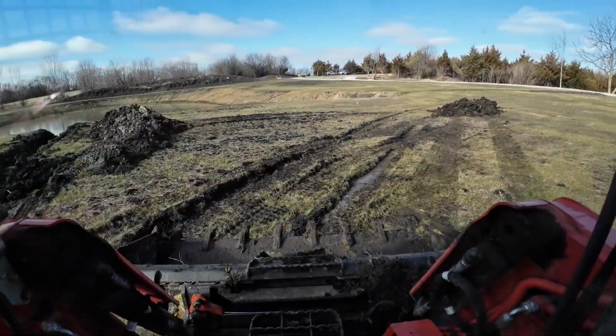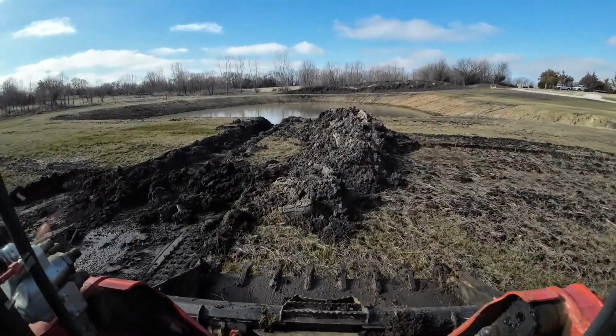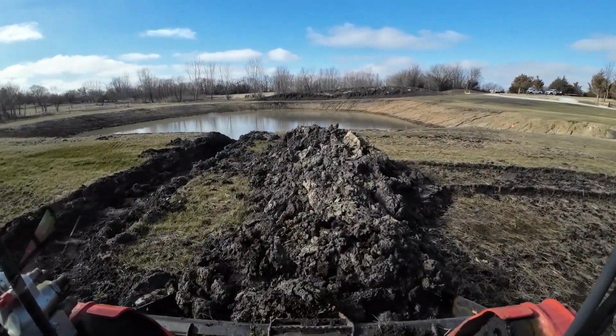Maybe it's stuff in the pile. I'll throw it on top of that. Help try to keep it dry material to work with.